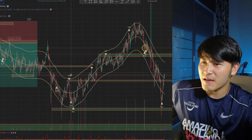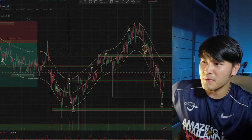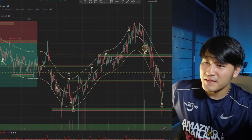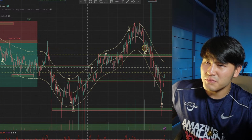Every time that a sell signal has appeared outside, only the signal, it doesn't have to be the graph. Sorry, Windows, am I right? If it appears outside the graphs, there's a higher probability of the price just shooting back up.